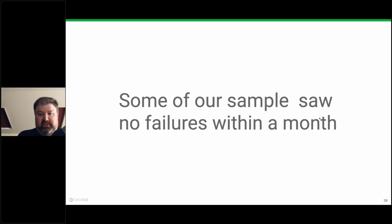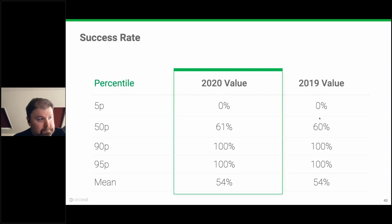But you do see that some tests or some organizations have workflows that never fail. And so what you look at overall is the overall success rate on average is 54% in the mean, and at the 50th percentile, it's 61%. And what I found really interesting was this really didn't change from 2019 at all. You can see there was a 1% difference at the 50th percentile.